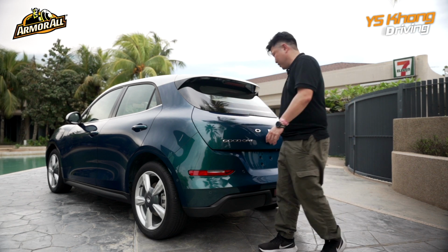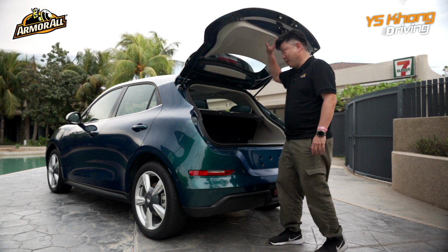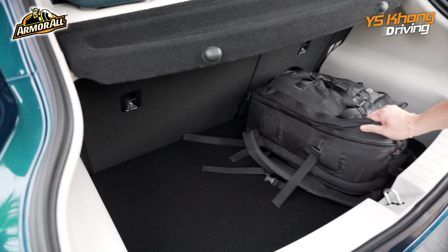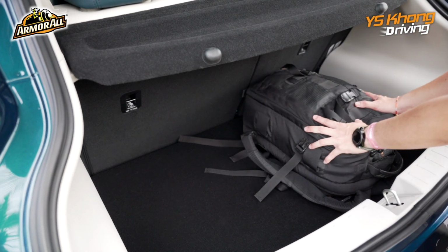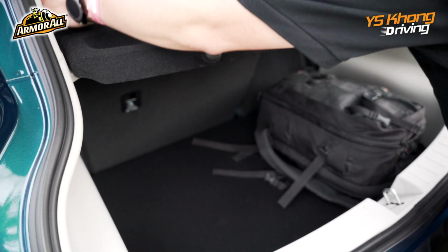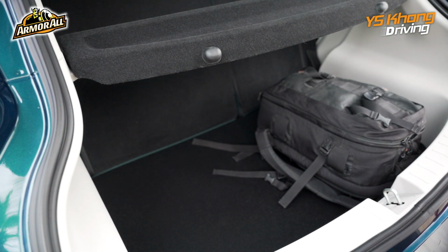As for the boot, it doesn't have a powered tailgate, only struts to lift the door, and here we have a little compartment. Here's my camera bag, just to give a guess of how big the boot is. If you want more boot space, you can just put the seats down and you get up to about 850 liters of space, but of course you're missing out on the 2 seats at the back.